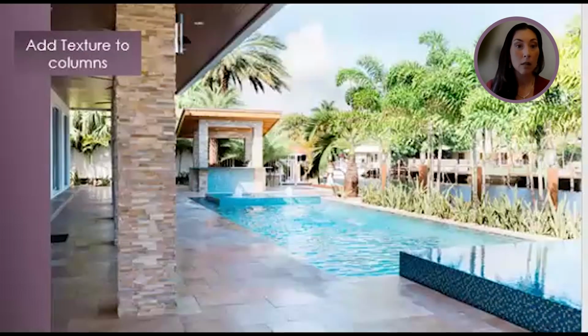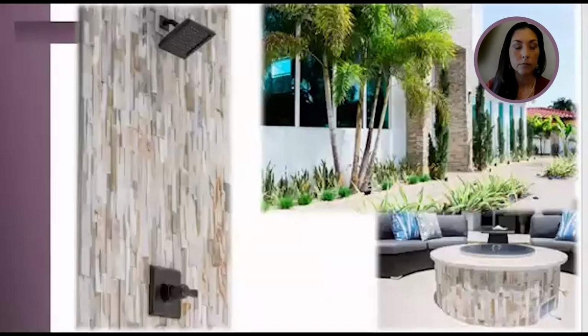Adding texture to the columns. Layering your pool project by adding texture to the columns will also add visual appeal and give a unique vibe to the space. Here, ledgestone panels were installed to achieve this quick and easy look. Whether it's an outdoor shower, a fire pit, exterior home facade, etc., you can create texture and character to a variety of spaces with the use of easy-to-install ledgestone veneer panels.